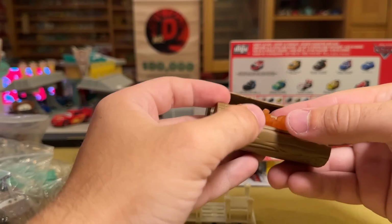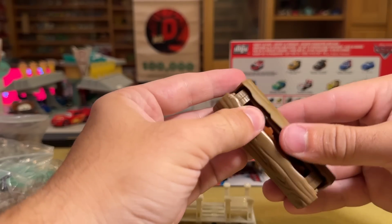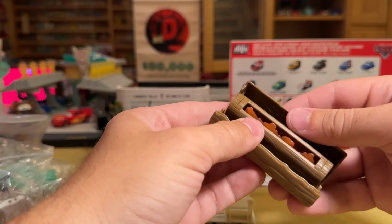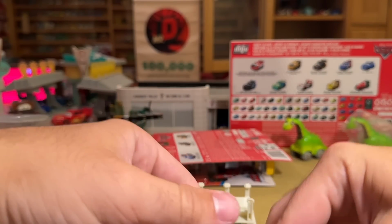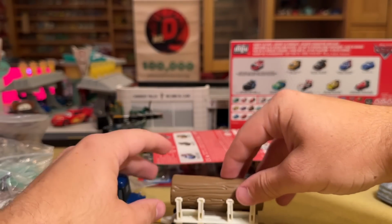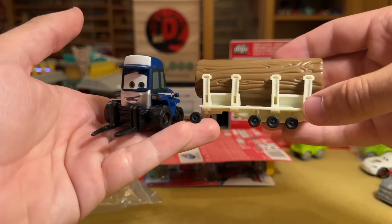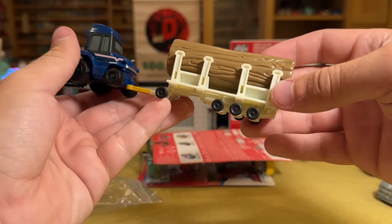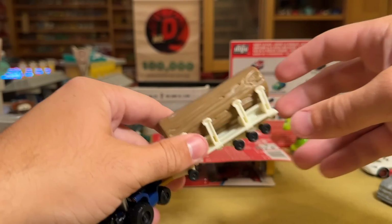I have absolutely no idea where it was sold originally because I certainly never found it in a store, I don't think. I need to push it down there a little bit more. Maybe a little bit more. There we go. And then the log just goes right back in there. You can detach the trailer from Maru, but it is stuck on there pretty good. I love how it has 4 individual moving wheels. Like, that is sick on each side. That is awesome. But yeah, really happy about that.